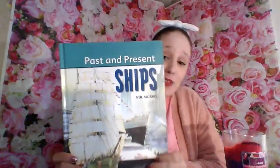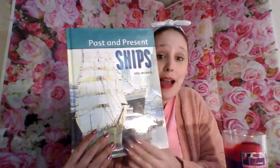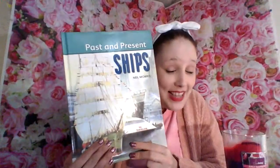Tonight we are reading about past and present ships. I love ships. This has pirate ships in there. It has Christopher Columbus's ships in there. Everything we need to know about ships is in this book. So if you love ships and you want to learn about it, get ready.